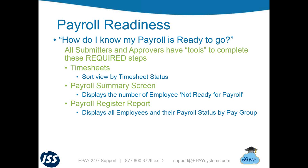The first one is probably the most common one and the one that everyone here deals with on a week-to-week basis, and that's your timesheets. So your timesheets have a process within them that you can actually go in there and sort the view by timesheet status. As I'll go through and explain in a little more detail shortly, it gives you the ability to go in and tell the system, I only want to see my open timesheets, or I only want to see my submitted ones. That way you only work with the ones that you need to work with instead of seeing everything that's out there.